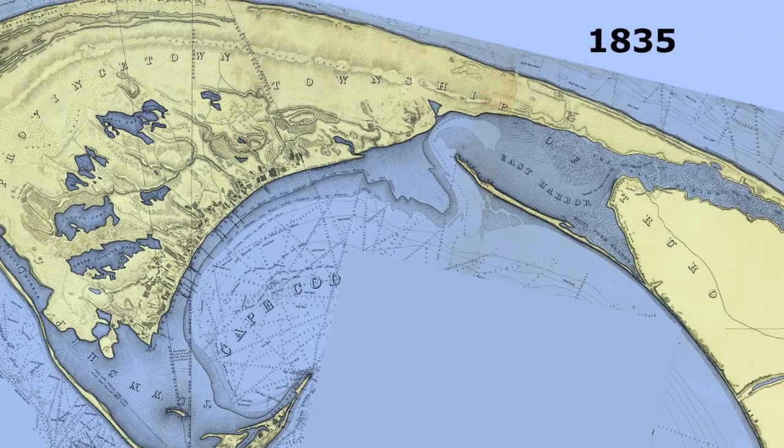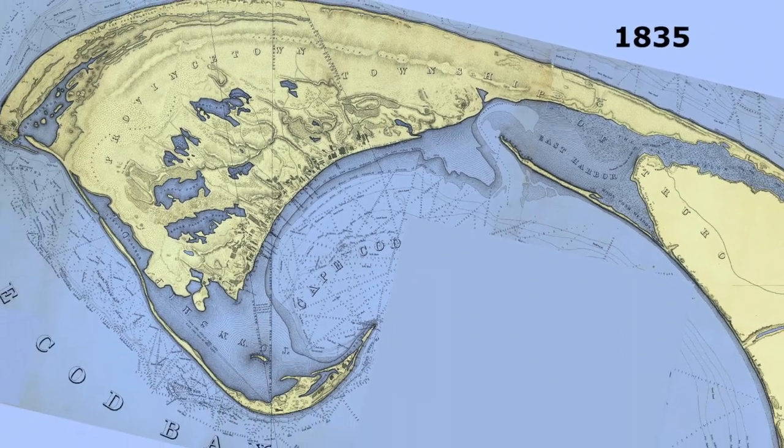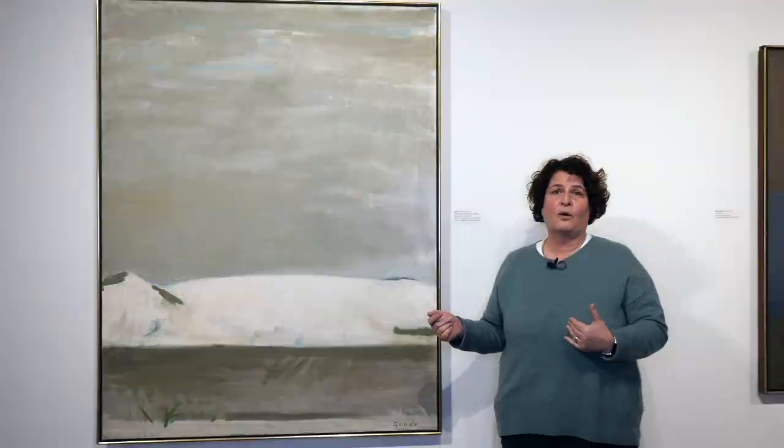Pilgrim Lake was originally called East Harbor, and it was the way that boats and fishing fleets actually came into Provincetown. Provincetown was essentially an island. Really the only way to access it from the mainland was water.